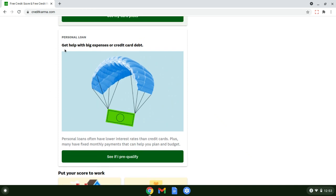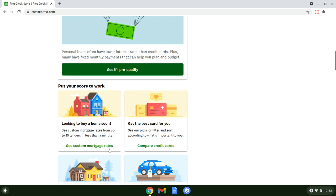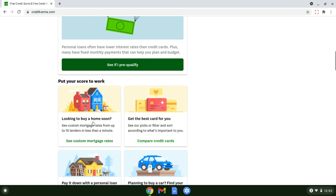Like I said, they have a lot of resources that might help you. As you see here, get help with big expenses or credit card debt. You might want to read that, or see if you're looking to buy a home soon. Sometimes even if you're not getting these products, it's good to just click on it and see what they've got to offer. Knowledge is power.